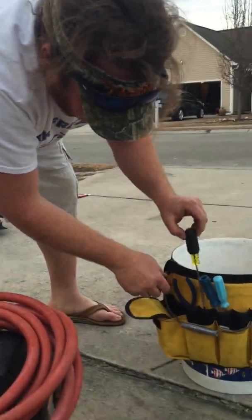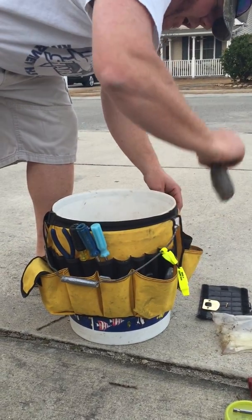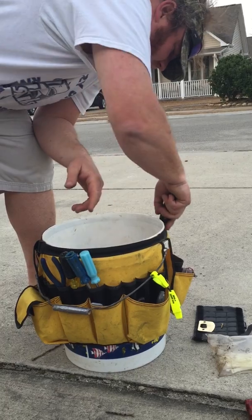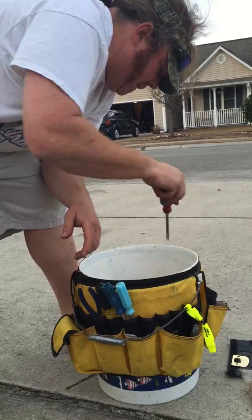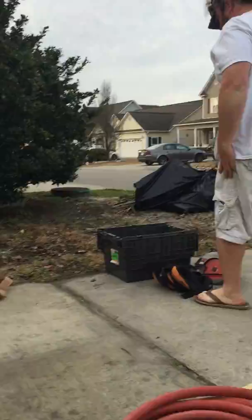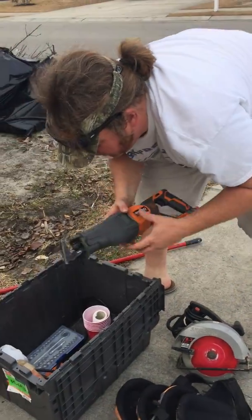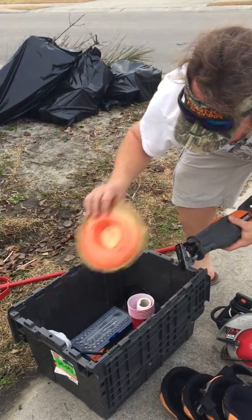On here you also see I keep screwdrivers, needle nose pliers, chalk line, chisels for chiseling out a door just to make sure that the latches catch. I got a big screwdriver for when I'm busting locks up. Then we're moving on. I keep a broom, a saw, knee pads, a sawzall, a socket set, an extra weed whacker line with me.